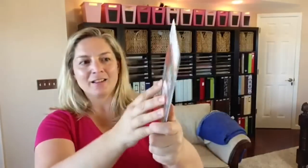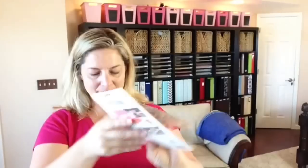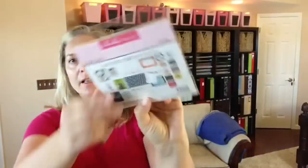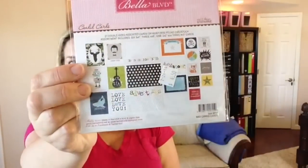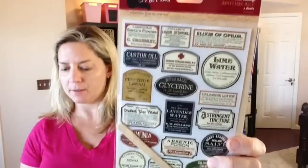Then I have Project Life, Here's the Story. 75 cents, and they're like chipboard, three sets there. Bella Boulevard, so some more boy stuff. So I want to definitely start a boy place for embellishments, and then a girl place for embellishments, and see how that works. These are color rub-ons by Seven Gypsies.